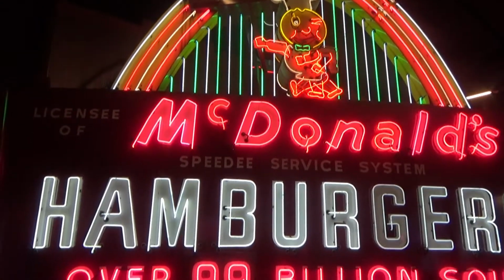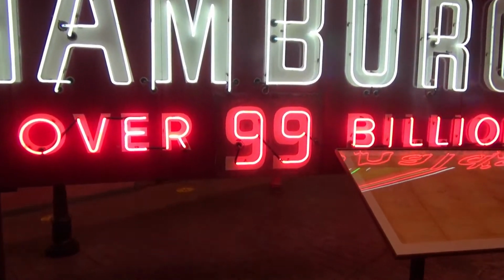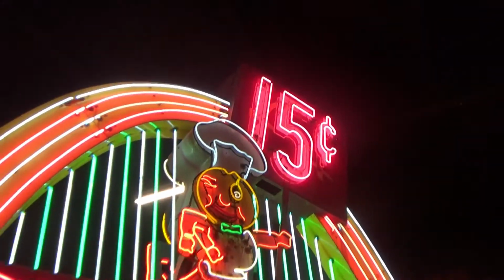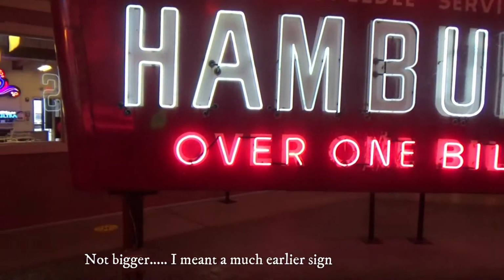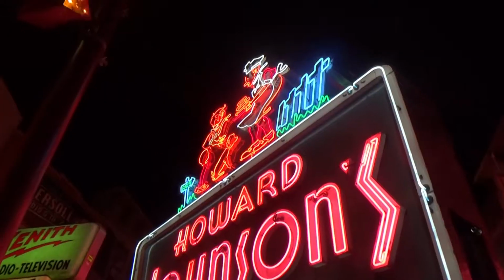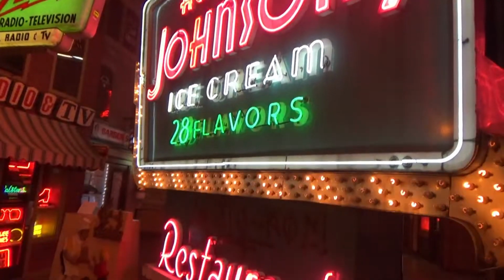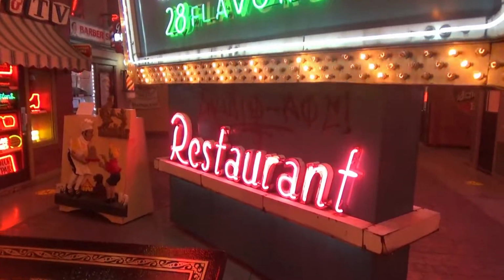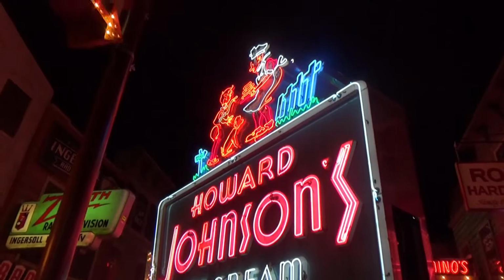Here's an antique McDonald's sign. Maybe they should have gone with 3 digits here. 15 cents. Now this is much bigger. When they were not very aggressive with their claim. Only 1 billion. Howard Johnson's restaurants used to be all over the country. And then in the 80s, 90s, they started dwindling down. And now just a few years ago, I think it was, they're completely gone.